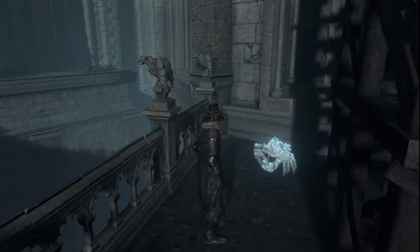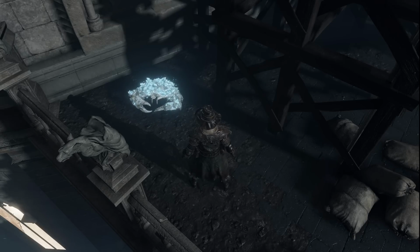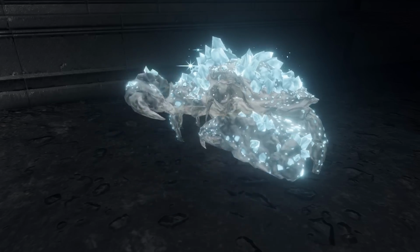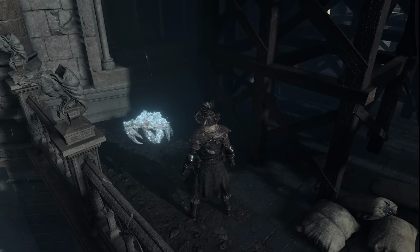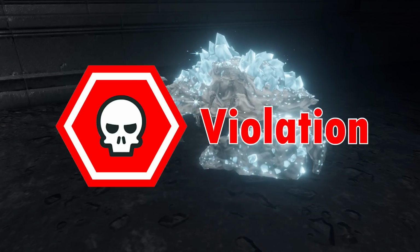I also saw something shiny over here. Look at that beautiful boy. You're such a shiny boy. I hope his shininess isn't cancer that he got from that other room. And also, while I do love him because he's so shiny, crabs are considered aquatic vermin, which means that this guy is unfortunately a violation.